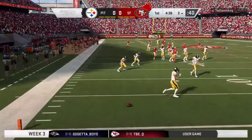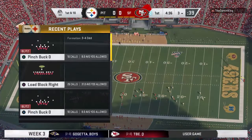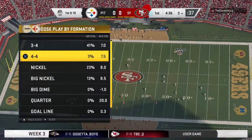And a great job here. This is going to turn out to be a beauty. This is marked down at about the 3-yard line.